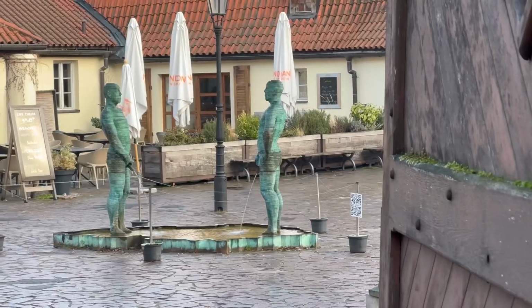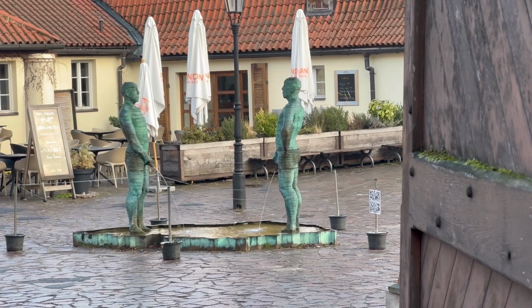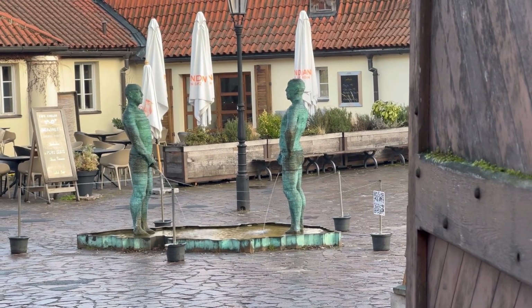Anyway, we've been here 2 days now. And what haven't we had? A beer. Next stop. Being statues. It's Oliver. Statue of Oliver and his best mate.